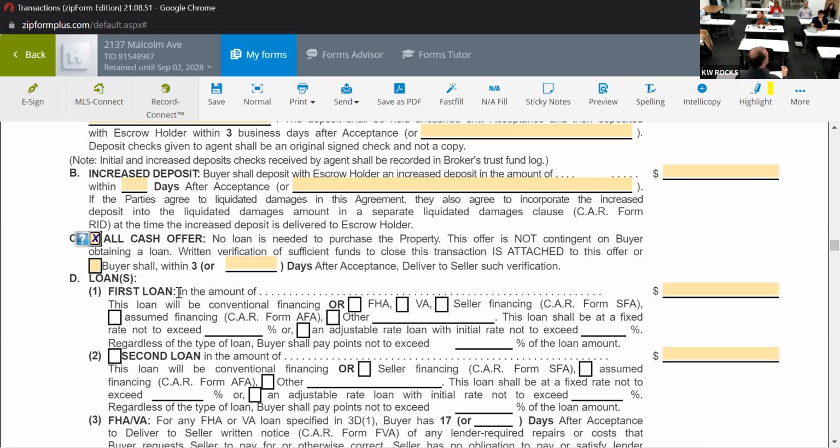Also, they get to review, approve and acknowledge the seller's disclosures, the termite report, and the title prelim, which is the title report. All that has to be reviewed. Make sense?